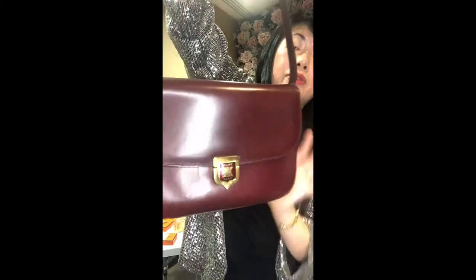So I'll just show you the condition one more time. I'll give it a quick spin. It is a vintage piece from the 70s and 80s, circa 70s and 80s. Hardware is excellent. Light signs of use along the exterior leather. The interior is nice and clean. Hardware is very good, no tarnish.